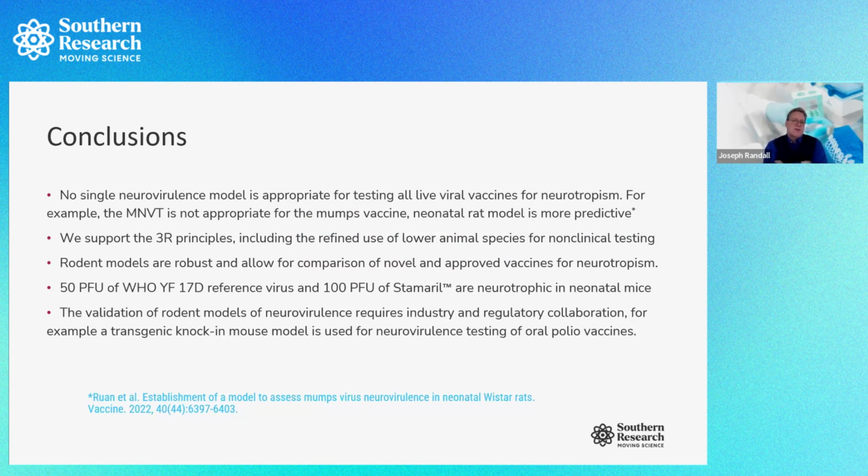So in conclusion, no single neurovirulence model is appropriate for testing of all live viral vaccines for neurotropism. For example, the monkey neurovirulence test is not appropriate for evaluation of mumps vaccine safety. And there's ongoing work by Steve Rubin and others to develop a neonatal rat model, which is more predictive of effects in humans. And in fact, the mumps vaccine is not required in Japan because the vaccine that was developed for that market failed in the monkey neurovirulence test.